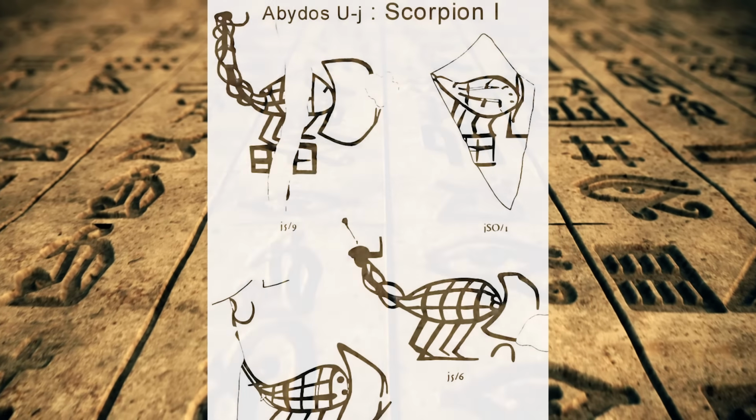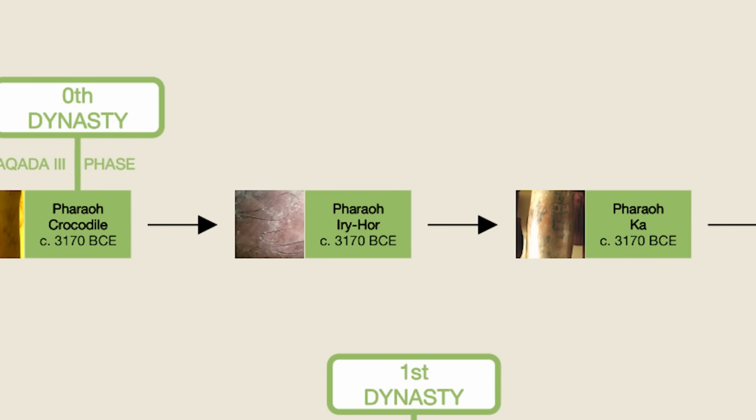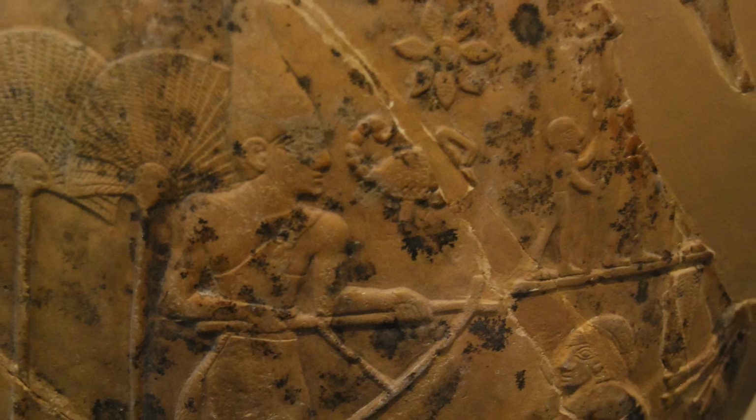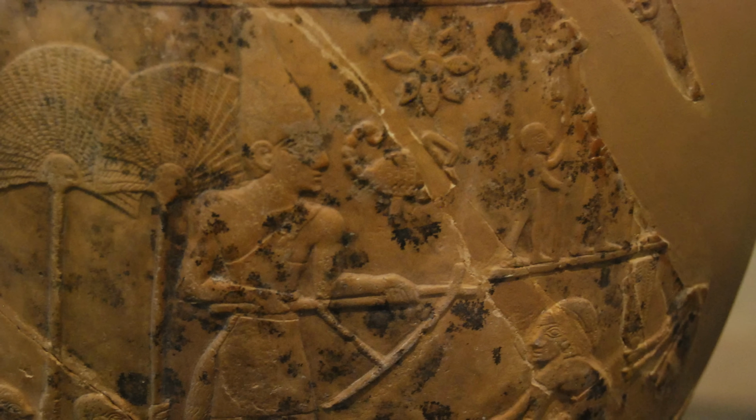The owner of Tomb Uj is often called Scorpion. He could be related to the later Scorpion king from the ceremonial scorpion mace head. This artifact from Hierakonpolis depicts a king with the white crown of Upper Egypt, performing a ritual, perhaps cutting the first pharaoh or opening irrigation dikes.